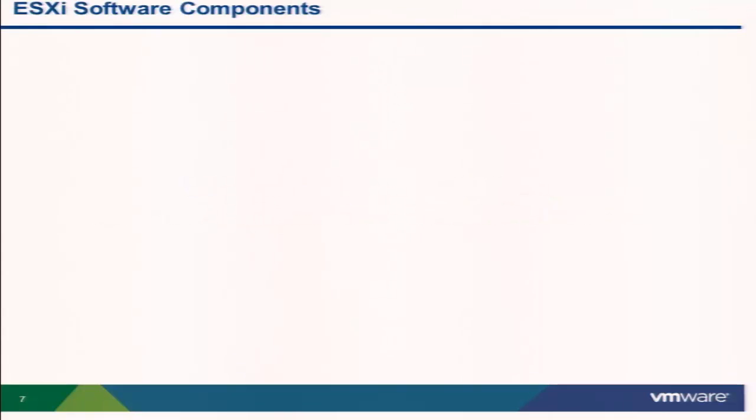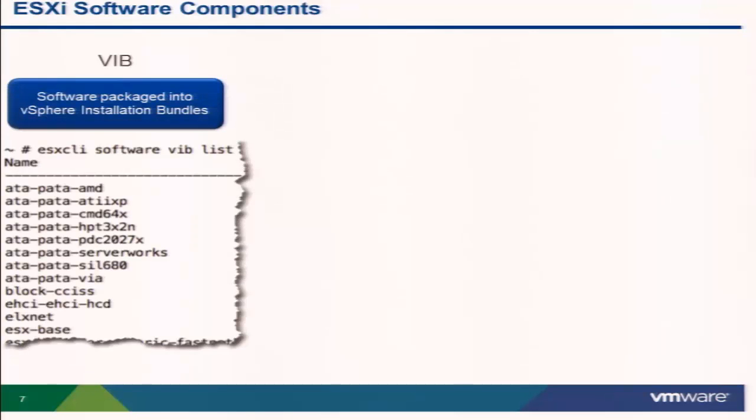So with ESXi, software is packaged into what we call VIBs, vSphere Installation Bundle. The best way I can describe this, if you're a Unix person, think of a tarball. If you're a Windows person, just think of a zip archive. So a VIB is just a packaging format that we use to distribute software. So all the ESXi software, all the drivers, all the add-on components are packaged as VIBs.